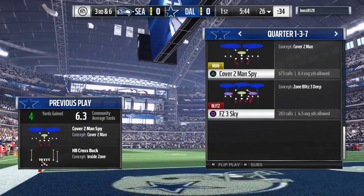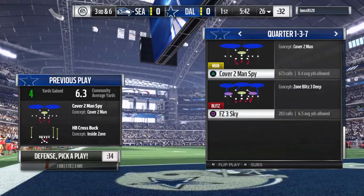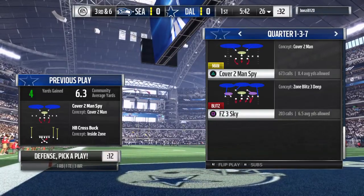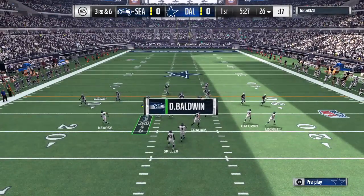And now the defense for Dallas. Justin Durant doesn't get mentioned very often in conversation, but at the end of every game, he's made a lot of tackles. This defense looking for an early stop. This is 3rd down and 6.